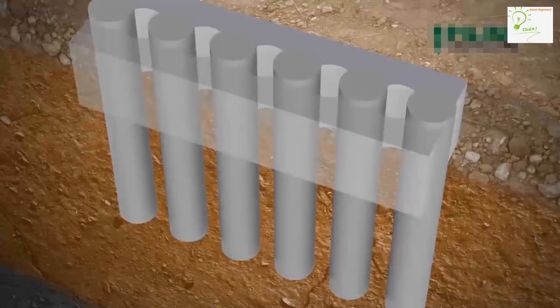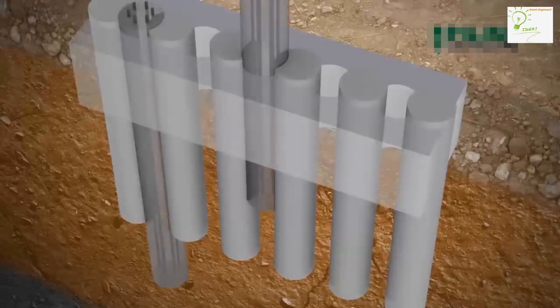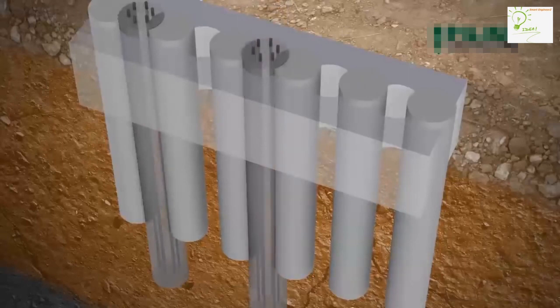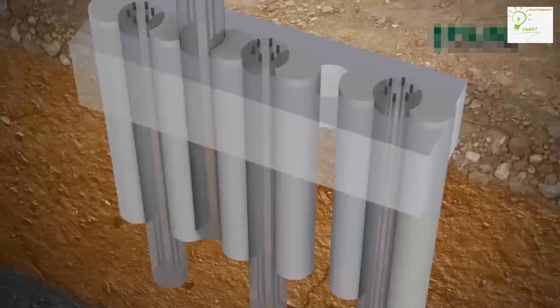Once sufficient preliminary piles have been constructed, the secondary or male piles are then drilled between adjacent preliminary piles. The secondary pile is cut into, or secanted into, the two preliminary piles either side of it. By careful control of the verticality tolerance when drilling, it's ensured that the overlap between preliminary and secondary piles remains intact down to the underside of the deepest excavation level.